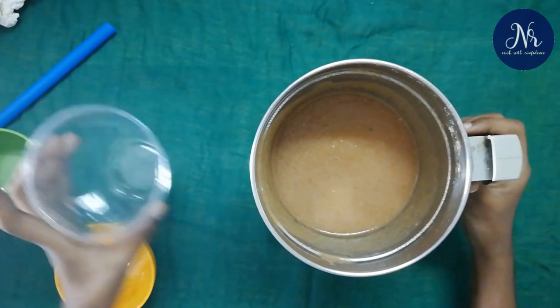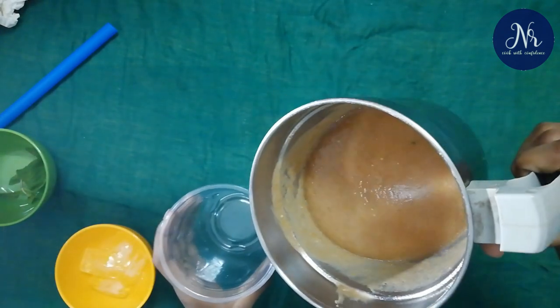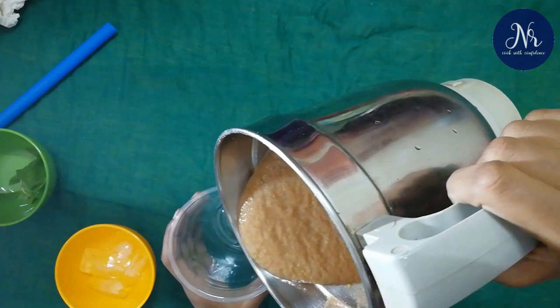Friends, our smoothie is ready. You can add ice cubes, and if you want to sweeten it, you can add some honey.